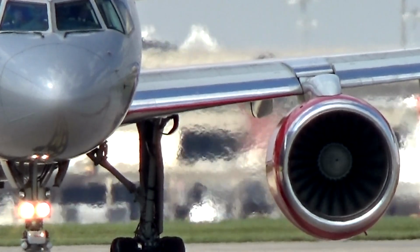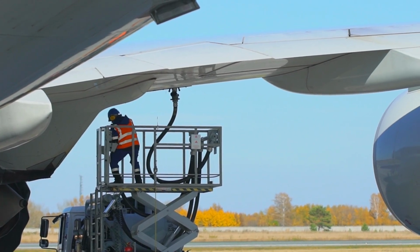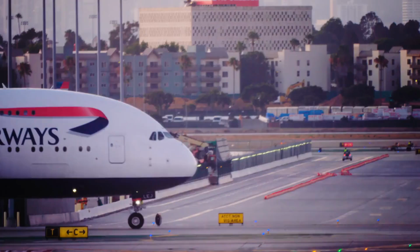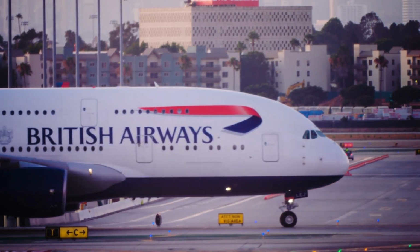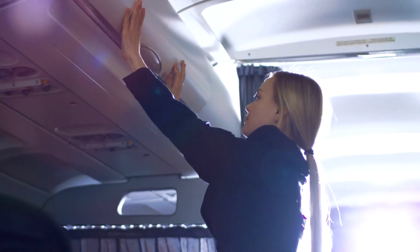Great Circle distance also shapes airline fuel planning and operational efficiency. Airlines calculate how much fuel is needed not just for the Great Circle route, but for potential deviations, holding patterns, or even diverting to alternate airports. Every extra mile flown increases fuel burn, so minimizing deviations from the Great Circle is critical to controlling costs and reducing environmental impact. Airline scheduling and crew management are also tied to Great Circle calculations.